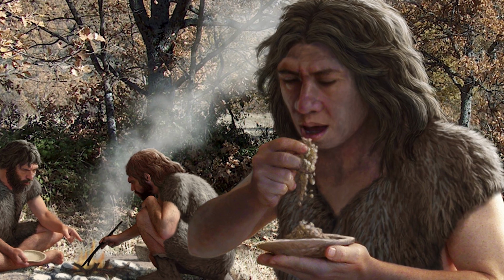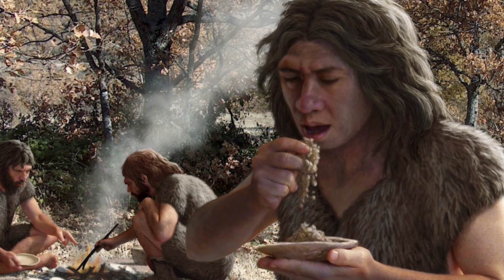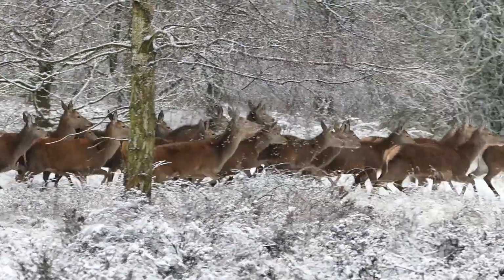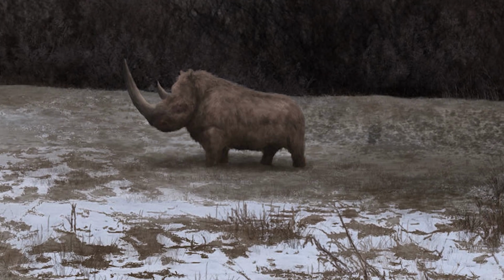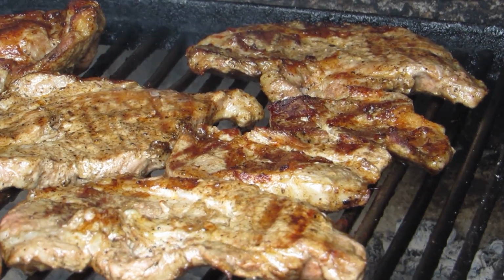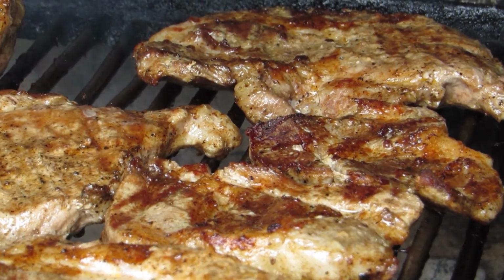Given Neanderthals' muscled frames, they likely had much higher metabolisms than other hominins. This demanded calories. A great source of calories is large-bodied game: deer, ibex, wild boar, and occasionally mammoths and woolly rhinos. All this protein consumption likely boosted their metabolisms even more, thus making their bodies produce more heat.